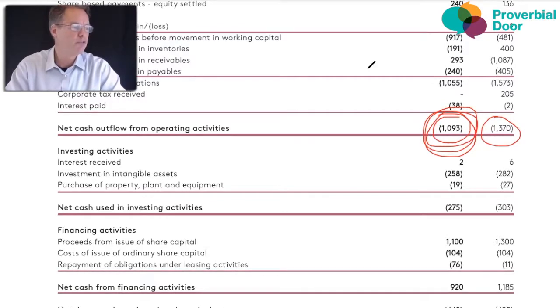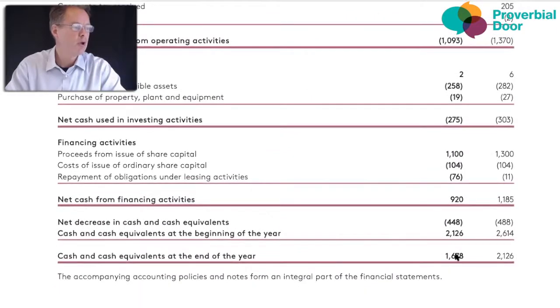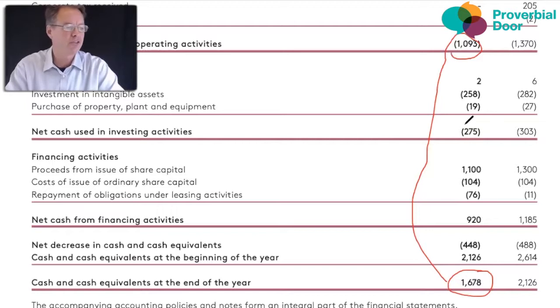And if we just scroll down to the bottom of the cash flow, let me clear the annotation and scroll down. So if we look at the bottom of the cash flow, we see they finished the year with 1.7 million in the bank. Their cash burn is 1 million, so they've got just over 1.5 years left before they run out of cash, and that is why they are issuing shares in order to fund the business.